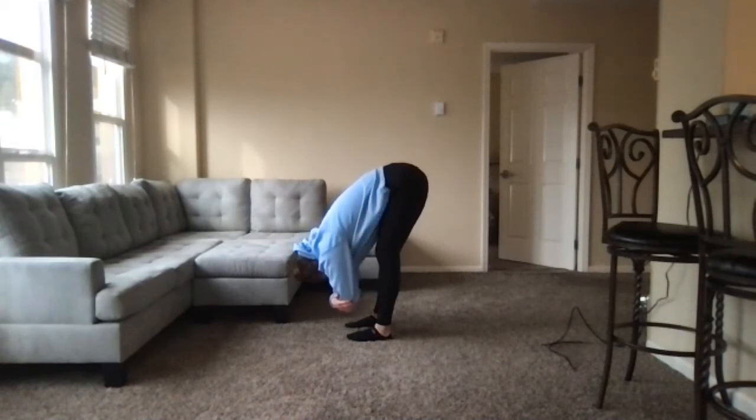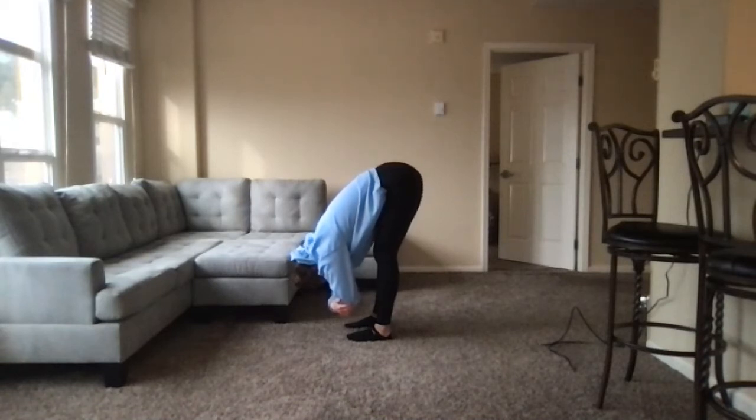And from here, we're just going to let our upper body get really heavy. So we're going to let gravity kind of do its job here. Let's stretch out our head, neck, and shoulders. And we're going to exhale and relax a little bit further with each exhale, sighing out all the tension we may feel in our upper body after sitting at our desks for the majority of the day.